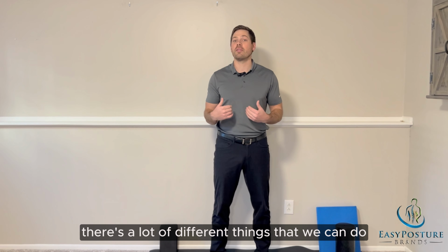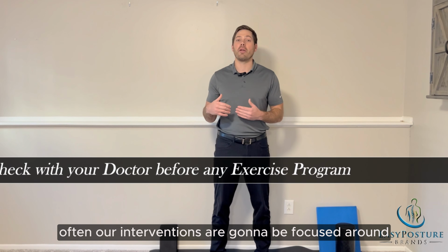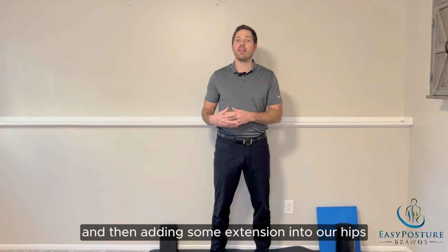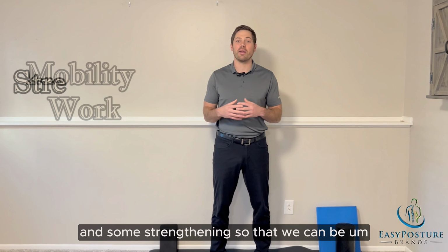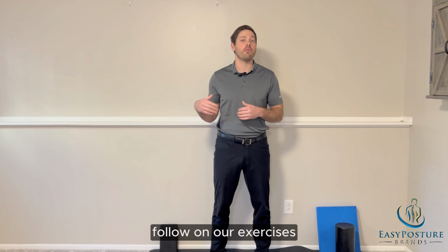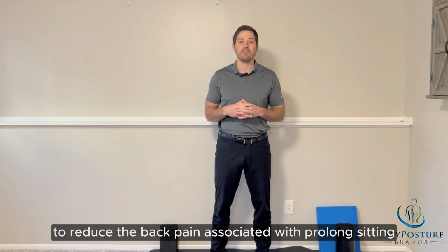Fortunately, there's a lot of different things that we can do to help improve back pain associated with prolonged sitting. Often our interventions are going to be focused around adding extension to our lumbar spine, adding rotational mobility to our mid-back or our thoracic spine, and then adding some extension into our hips. We're going to both add some mobility work and some strengthening so that we can be resilient in these positions. So if you feel like your lower back pain is coming from prolonged sitting, follow along with our exercises, and we'll get you started on this rehab journey to reduce the back pain associated with prolonged sitting.